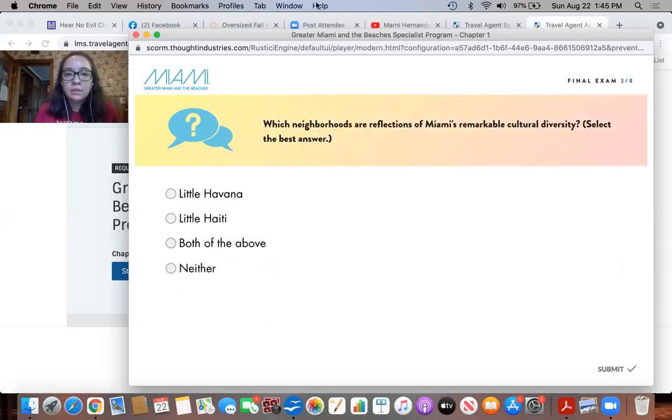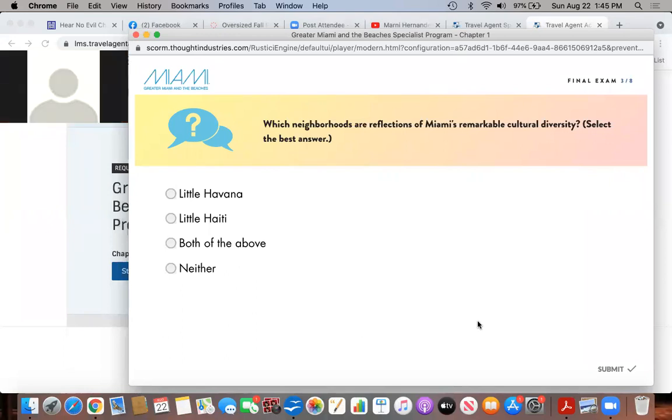Just check the chat. Okay. Which neighborhoods are reflections of Miami's remarkable cultural diversity? Select the best answer. Little Havana, Little Haiti, both of the above, or neither? Both. It's both. Okay. Good job.